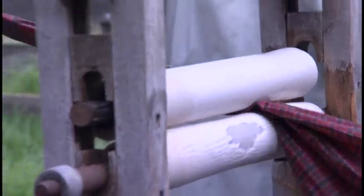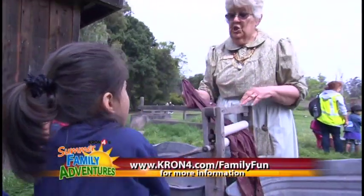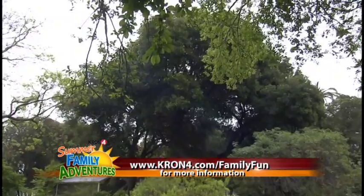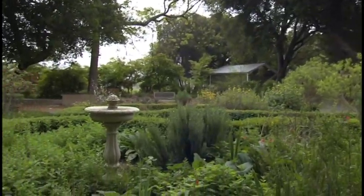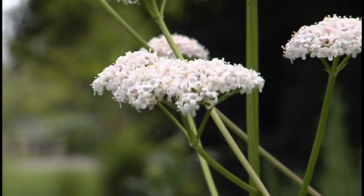ago. One of the neat things about Ardenwood Historic Farm is when you come into the park, you really don't notice that it's 2014. We have trees and hedges and plantings and screening which sort of separate you from modern Bay Area life.